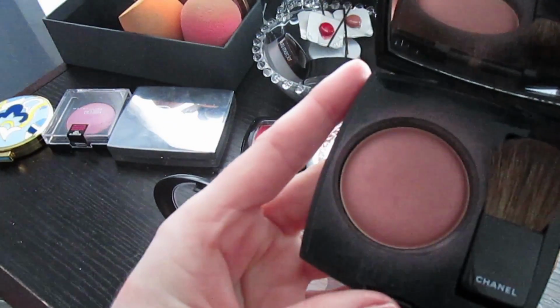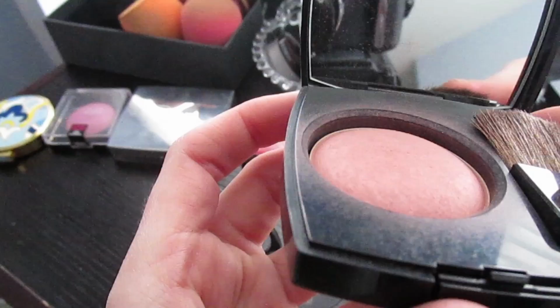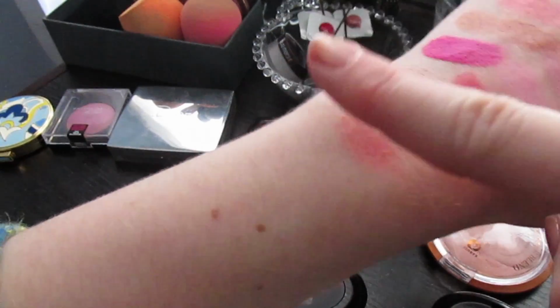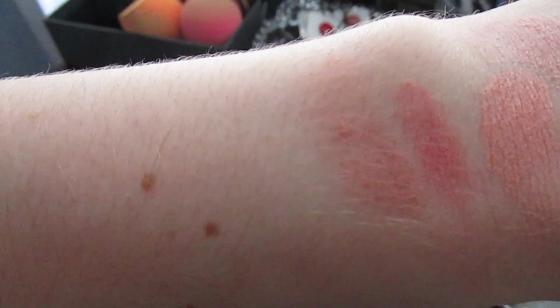Oh my gosh, one of my all-time favorite blushes is the Chanel Rose Bronze, and this is one of my newer blushes, but look how much I've used of this. It's super flat, and I just love this. I could wear this every day and never be bored. It's so gorgeous, and it's not super exciting looking, but it's so pretty on the cheeks.